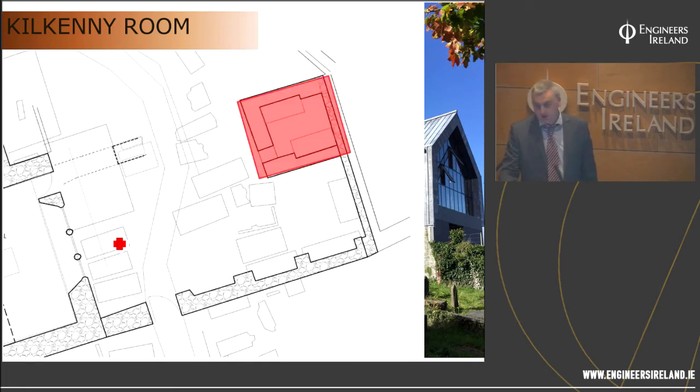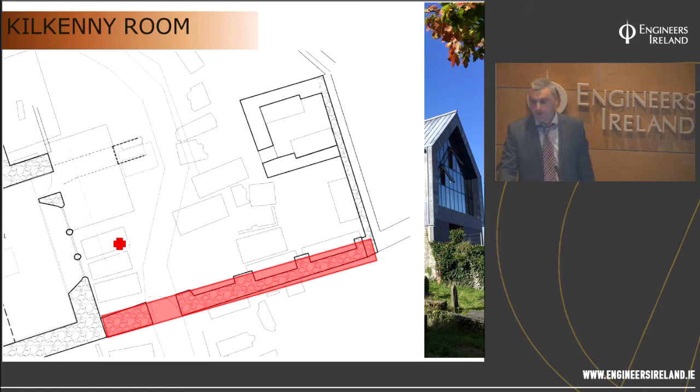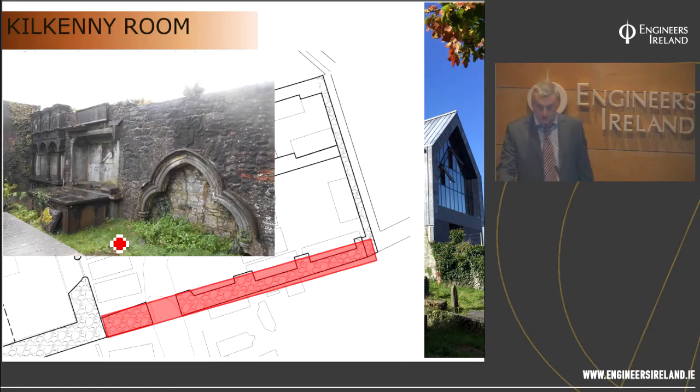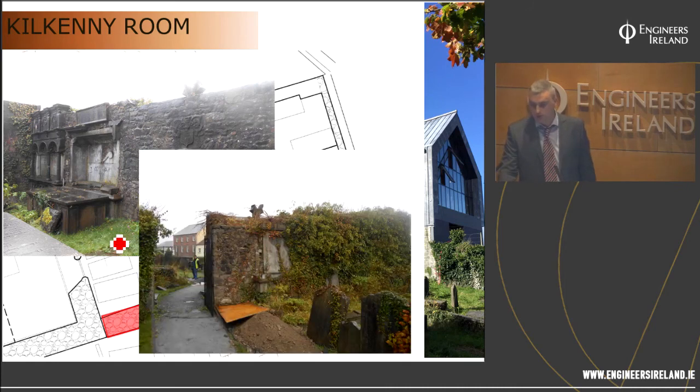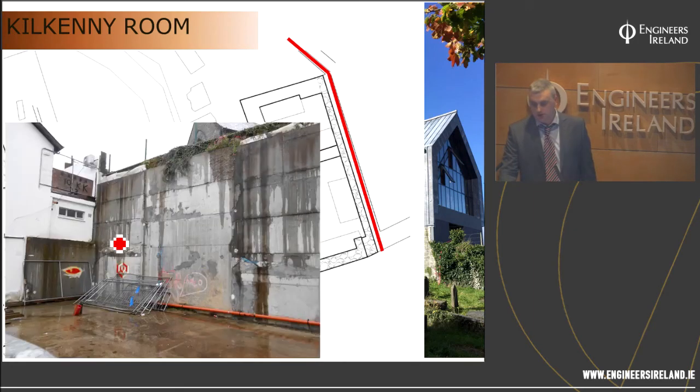So we had the Shea Mausoleum taking up a significant portion of the footprint. We had the wall that was rebuilt over the original chancel wall, which contained monuments and was also overgrown with ivy to the rear. We had a retaining wall to the rear of the site, so there was about a 6 metre level difference between the graveyard and the properties to the rear and the laneway down. So that was a disused site just to the rear, so you can see the retaining wall that was there.